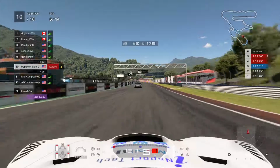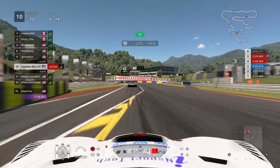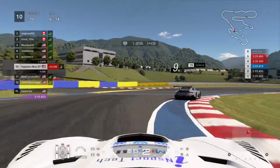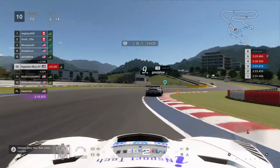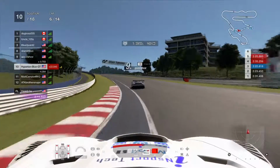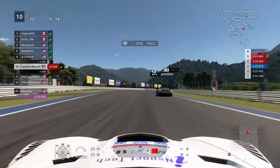Now, it looks like going in to catch up to Go No Show. This is going to be able to take that braking point, going in behind the pit entrance. So this might be a good braking spot to go in. Now, this is going to catch up. Will they be able to take the throttle? Will they be able to go in?